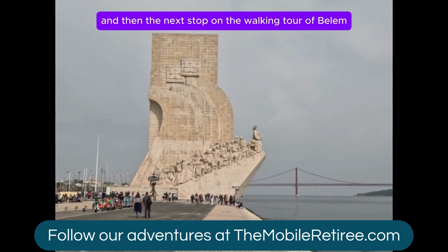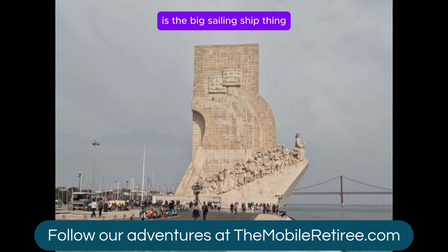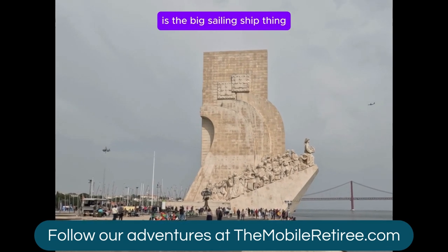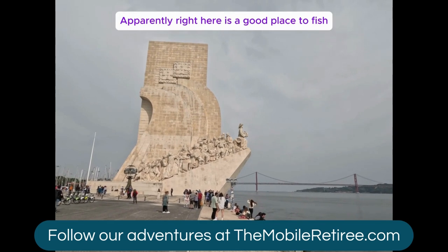Next stop on the walking tour of Belem is the big sailing ship thing. Apparently right here is a good place to pitch.